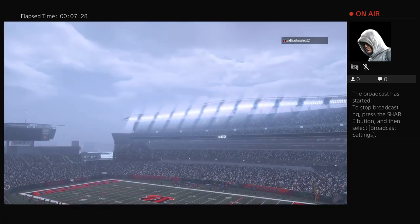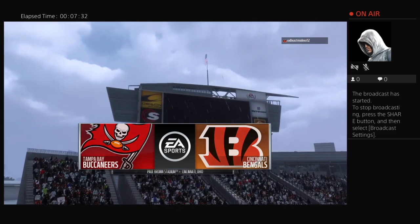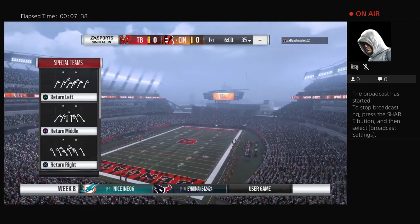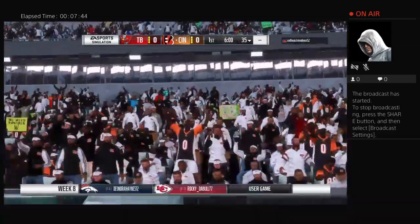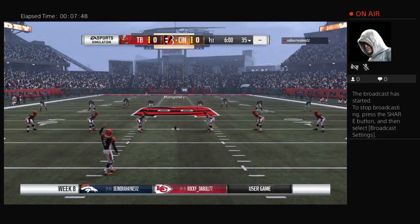Coach, it's the NFL on EA Sports, and there you get a look at Paul Brown Stadium on the banks of the Ohio River in Cincinnati. The enthusiasm of this Cincinnati crowd in full effect a moment ago as their Bengals took the field to the delight of this sold-out crowd. And they're all set as they'll match up with the Tampa Bay Buccaneers.